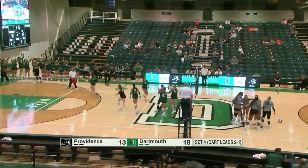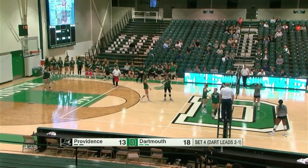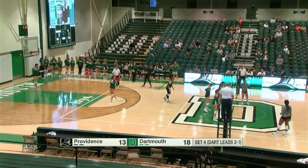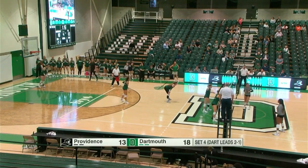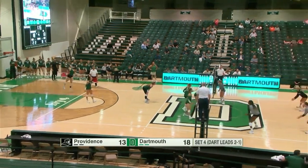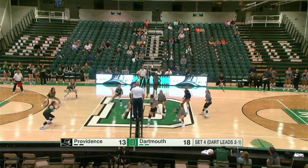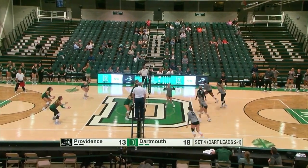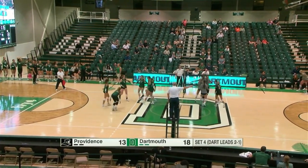And now if you're Dartmouth, you're certainly very comfortable with this 5-point lead. You just want to continue to be tough, but not over-aggressive with the serve. You want to just keep trying to put Providence out of system, make them beat you, and make them make a run. Providence will have an opportunity, but blocked back onto their side of the court. Now they'll try the other way, and once again, that's been the failsafe.